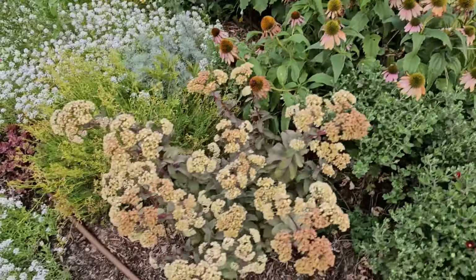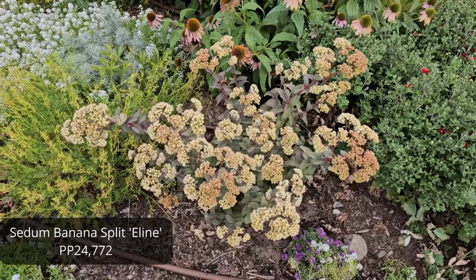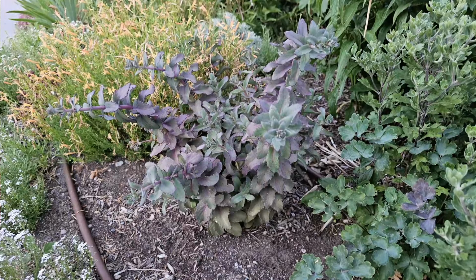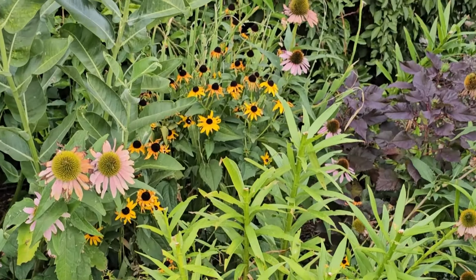But we also have a different kind of sedum here. This one is a whiter flower, and the leaves during the rest of the year are absolutely gorgeous. They're a darker red, almost a blue color. Black-eyed Susans are coming to an end too. Those will also be cut back.